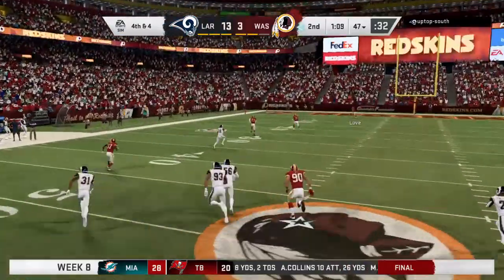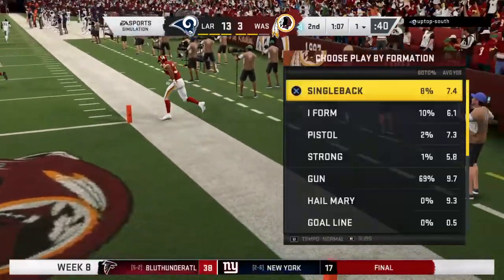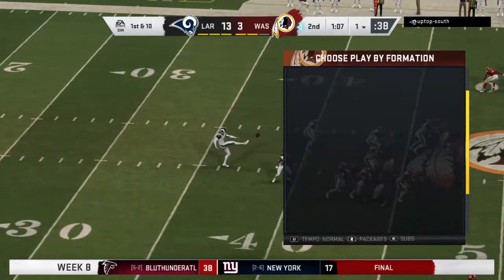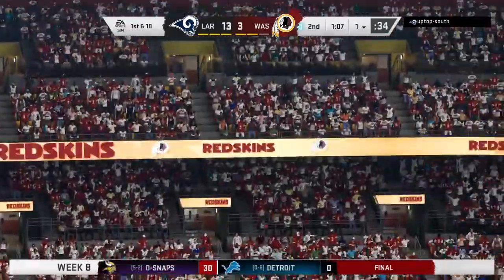On is the punter, Hecker, as he gets this one away. And out of bounds, sailed over, looked like right near the pylon. This one's going to be perfect. Directional kicking at its finest, right down at the 1-yard line.